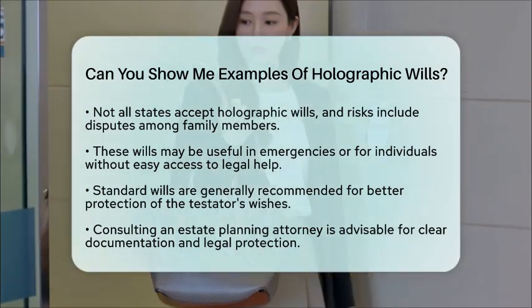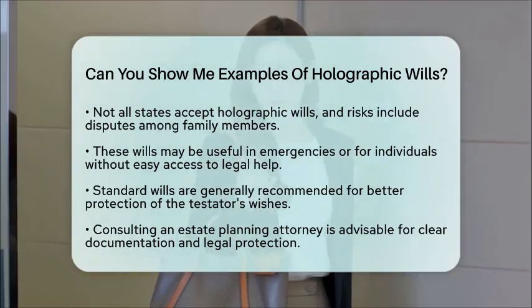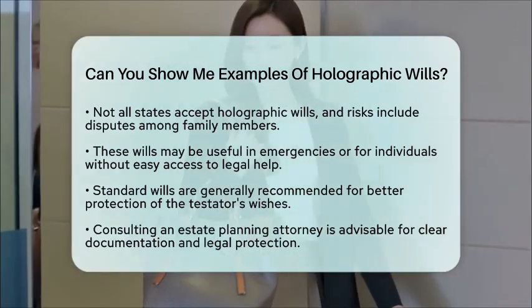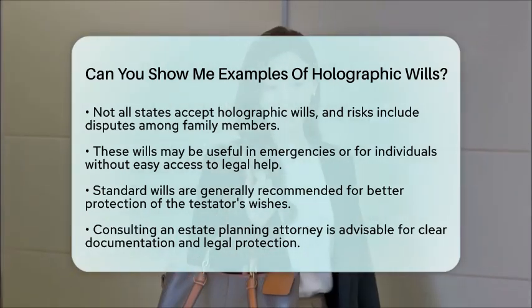Standard wills, prepared with legal guidance, are generally less likely to be challenged and offer more protection for the testator's wishes. It is wise for older adults to consider consulting an estate planning attorney to ensure their wishes are clearly documented and legally protected.